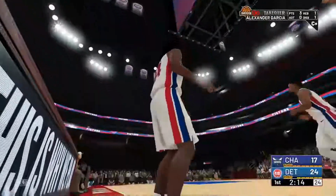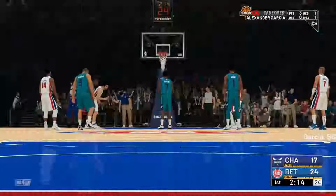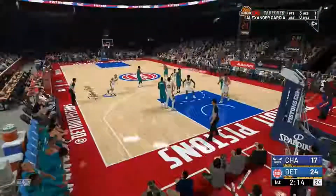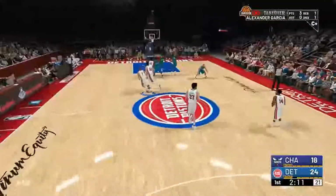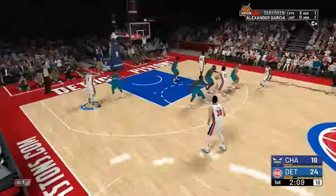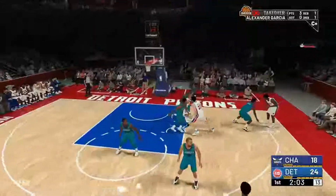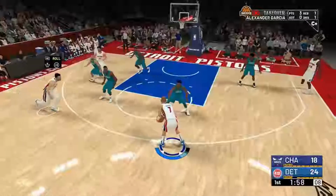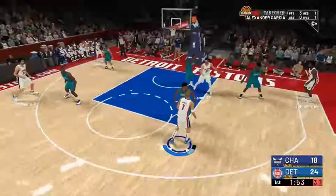The Pistons making a change here. Johnson's checked in. He's perfect from the line this time. For Detroit, they've gone 8 of 15 from the field, shooting above 50% here tonight. Pass to Lure. Outside, Garcia. Six to shoot. Back to Lure.